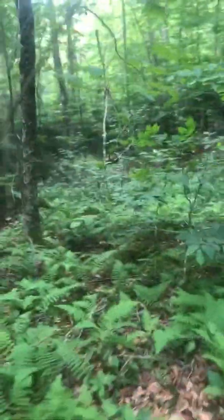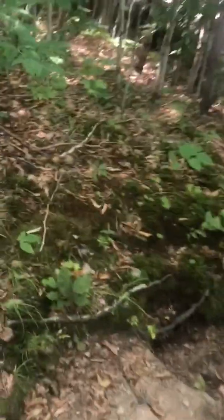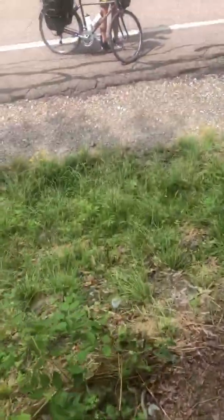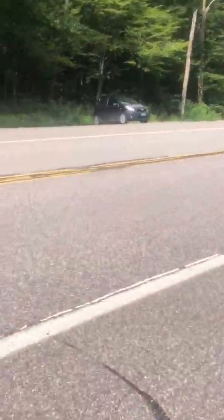Oh, there's the road. There's the road right there. Oh boy. Here we go. Hi. Hi. Oh, and the car looks okay. No windows smashed. That's always a bonus.